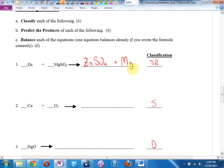And oh, one of these equations balances already. I think this one does, yes? There you go. So 1 mark, 1 mark, and 1 mark. Yep, each one of these is going to be worth 3.